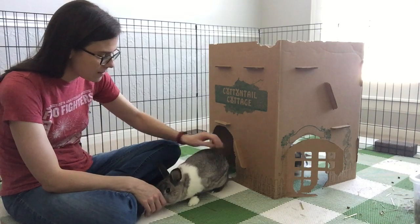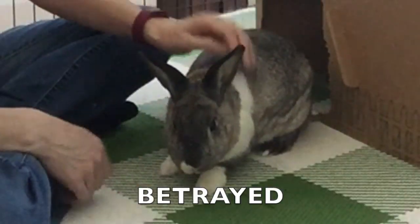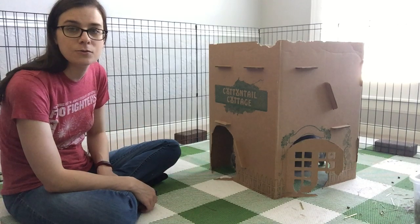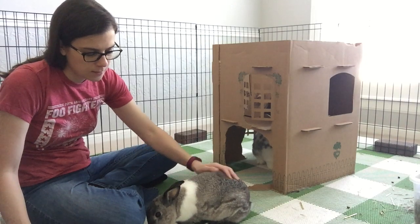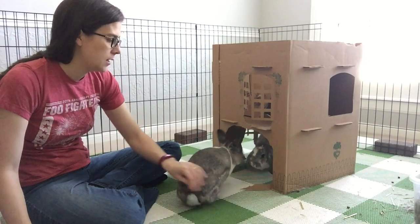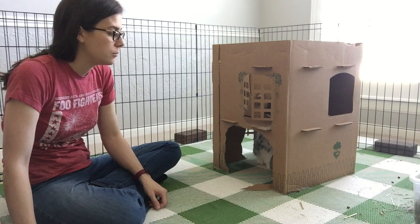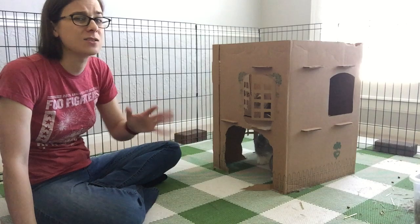The treat is getting some pets. He's gonna be mad at me. Hi, sweetie. He's gonna go right back under there. They know there's no treats to be had because I'm a liar. This is Nibs. He's our first bunny. He's gonna be 9 years old in August, which is old man territory for bunnies. Their typical lifespan is like 8 to 12 years.